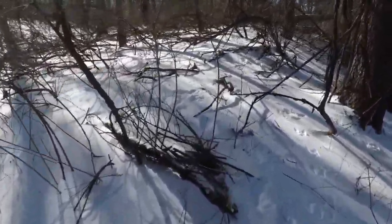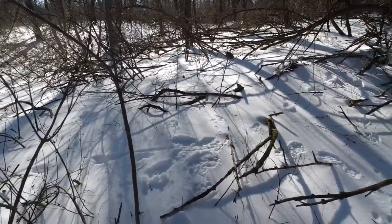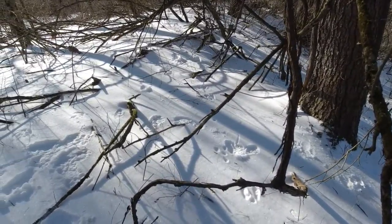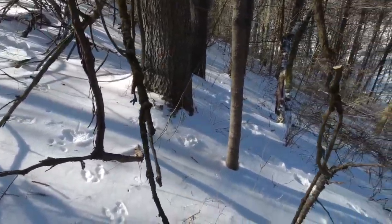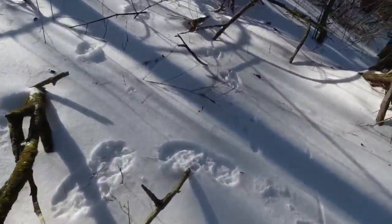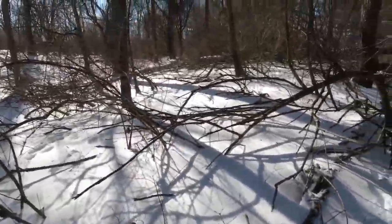That's interesting, isn't it? Looks like there was some kind of little scuffle here. But, oh. This is where Susan came up, it looks like. That's a human track right there. All right.